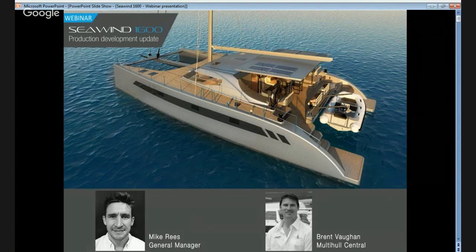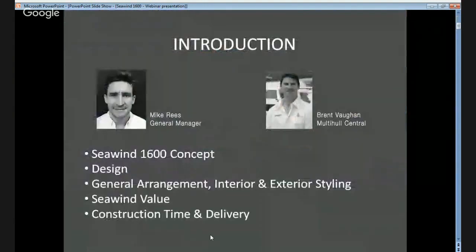Just to run through, Brent, if we can do the next slide. What we want to run through is just give an introduction and a discussion about the concept of the boat, the Seawind 1600, some of the design aspects. We'll run through some GAs and some interiors, and some of the items about value and why we think it's a great product, and obviously some detail on delivery times, construction, and some pricing. So next slide, please, Brent.